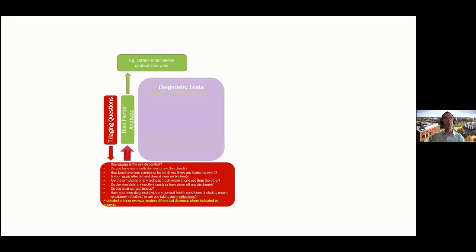On top of our triaging questions then, we also in our history and symptoms are going to look at the environment that the patient is in. This is where we're going to learn about medications, contact lens wear, other things that aren't going to contribute to diagnosis, but are going to allow us to better manage that patient when we move forward.